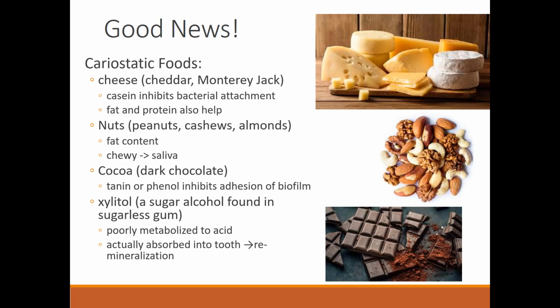Nuts, again, have a high fat content. Even though you think, oh, these could get stuck in my teeth, because of their consistency and their protein makeup, these are going to be better for your teeth. So they're chewy, you're chewing them more. To break them down, you're creating more saliva and reducing the acidity by raising that pH back up. Good news on the sweet front, dark chocolate. So not all chocolate's created equal, but dark chocolate has a high tannin content, which is actually what's also in red wine. And it also inhibits the formation of plaque or biofilm onto the tooth surface.